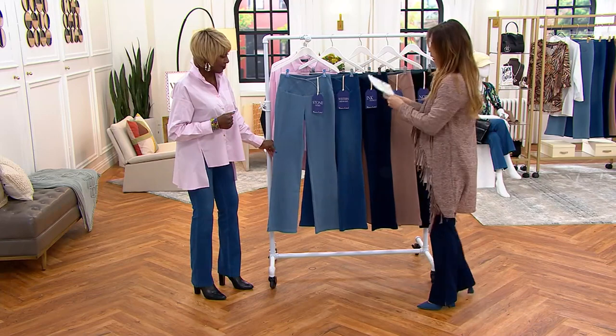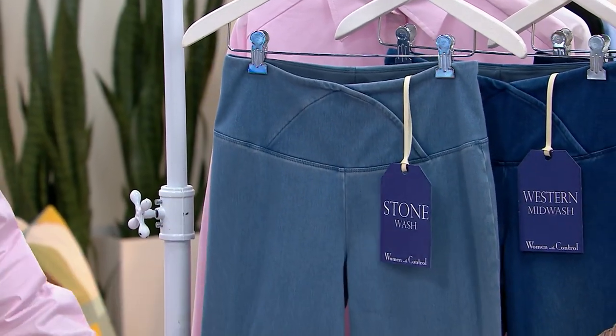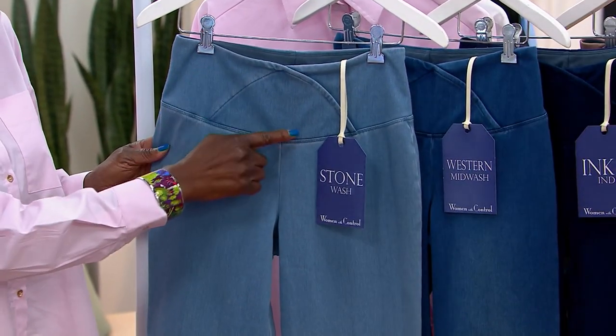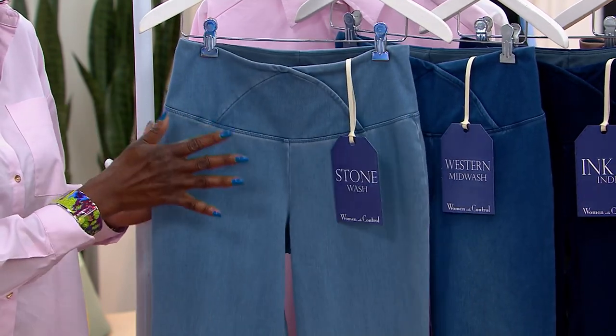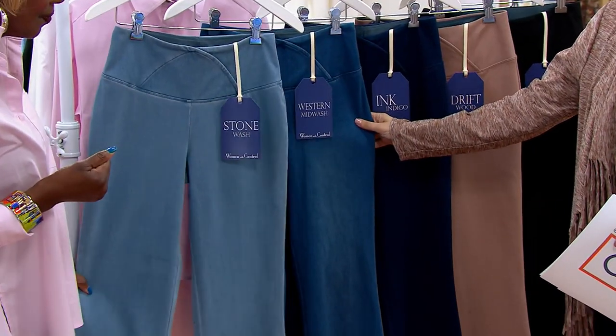We have colors, we have inseams. Let me tell you what we have available right now. This one is your stone wash, the lightest wash. And this shows that new crossover. Ladies, new waistband, crossover tummy control waistband, that Blue Tech control system in a denim jean that you just pull on and look amazing.